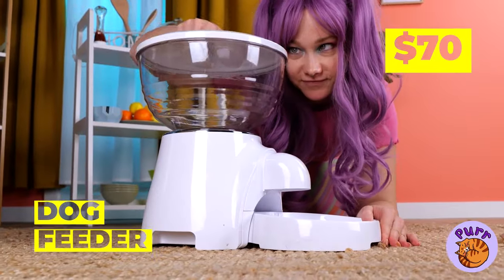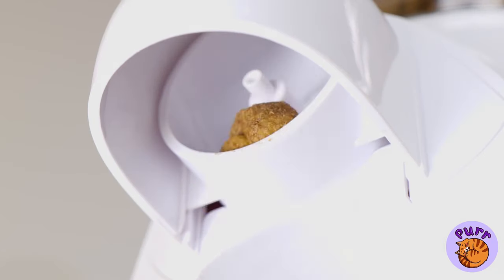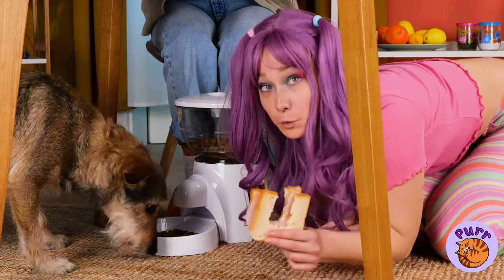A kibble dispenser. It's dinner time with the press of a button. Bon appetit. And don't forget, moms have to eat too, you know. What?